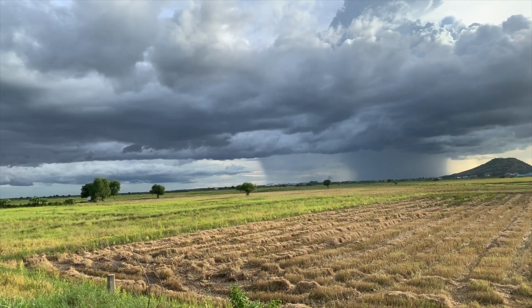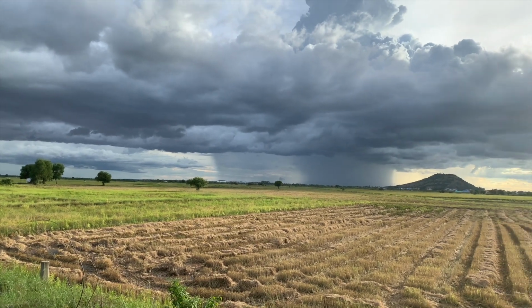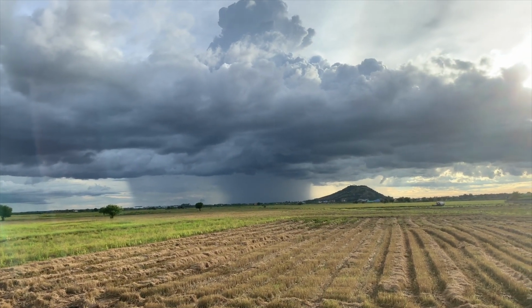I feel like right now it is going to rain very soon, as you can see. Over there, beyond the mountain, it's already clouded and the rain is coming down already.